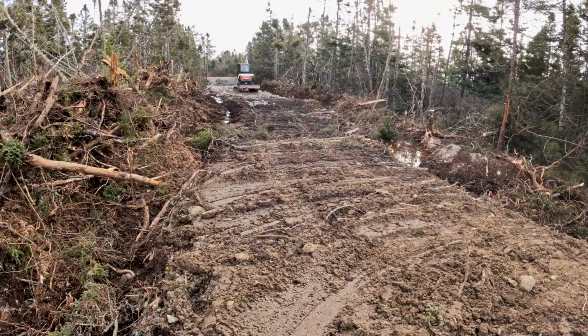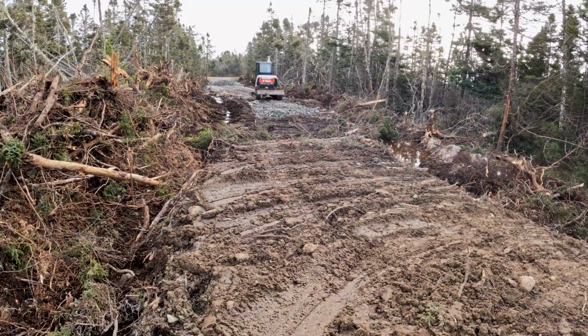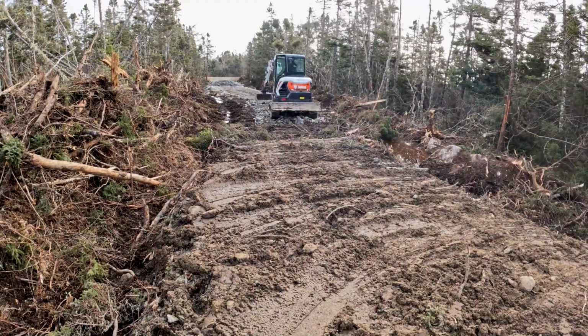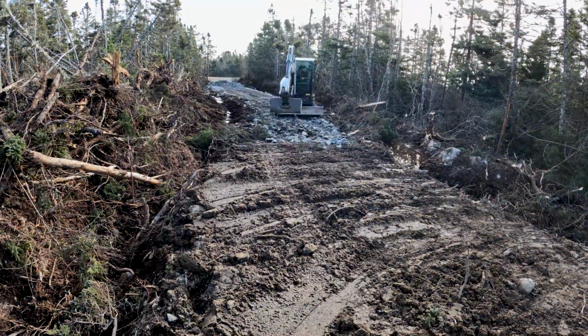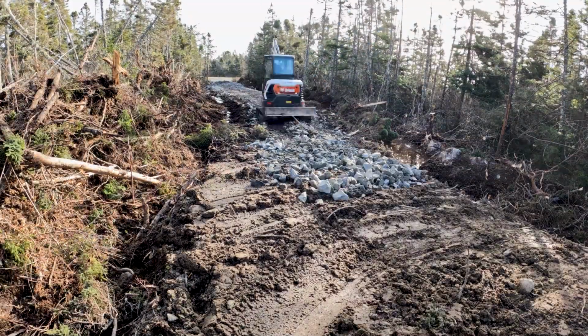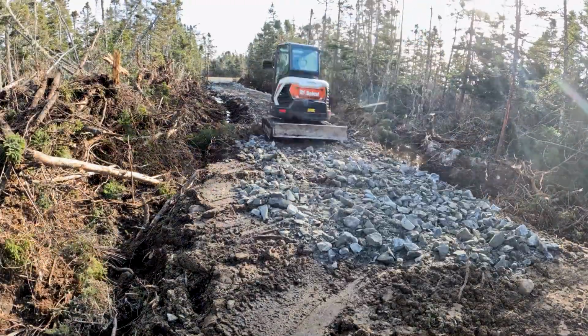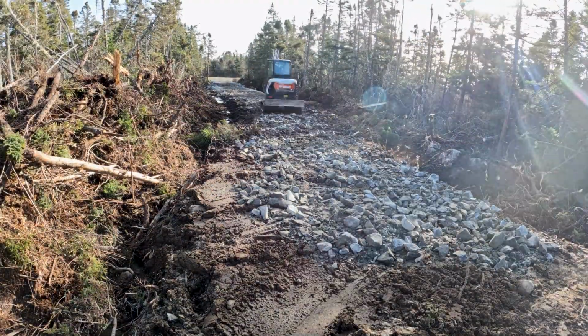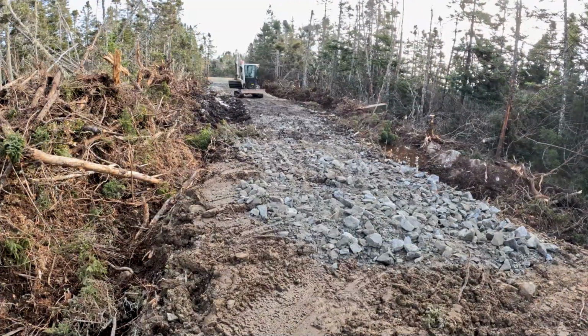I'll tell you what, running a mini excavator is certainly a lot of fun. Now here you can see me just moving that material from that pile that was dumped to the soft area right here. And this is what is called 6-inch minus. This is basically rock that is, I believe, an average of 6 inches mixed in with sand. Really good for building up wet areas like this, and that's exactly what I'm using it for.